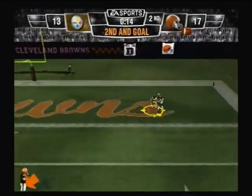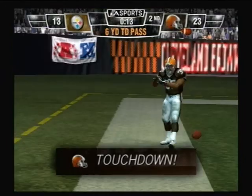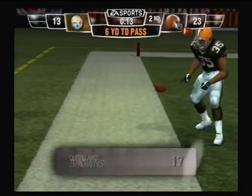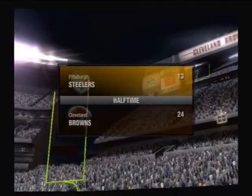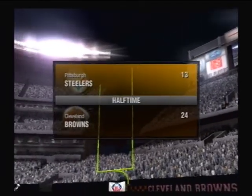Drops back. Throws to the halfback. Touchdown. Touchdown Browns. Anderson. And as we head to halftime, the score is 24-13.